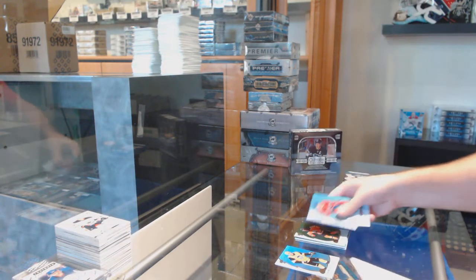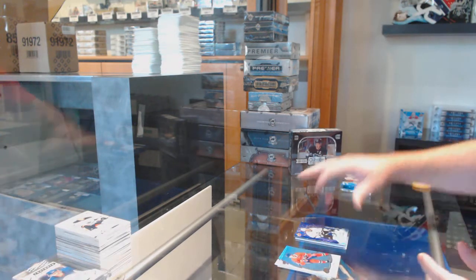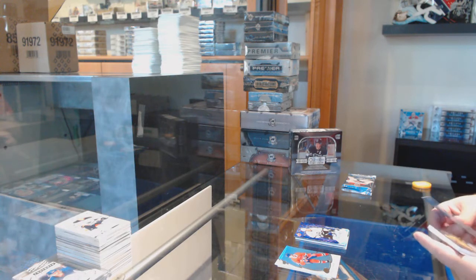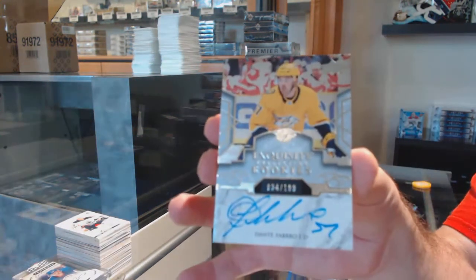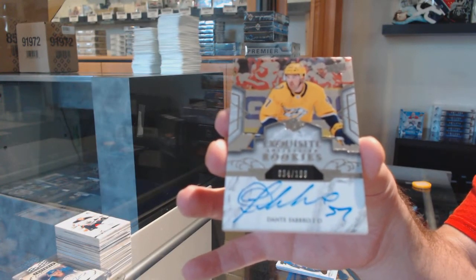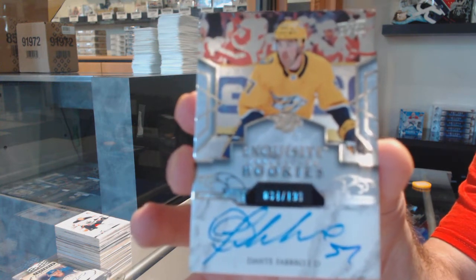She's got a green. We got a green of Draisaitl for the Oilers. $9.99 of Grundstrom for the LA Kings. Green of Barzal for the Islanders and a $1.99 Exquisite rookie auto, Dante Fabbro. Dante Fabbro.